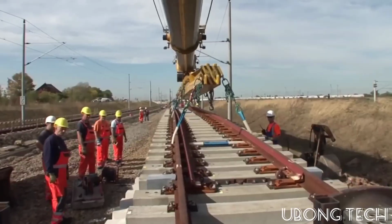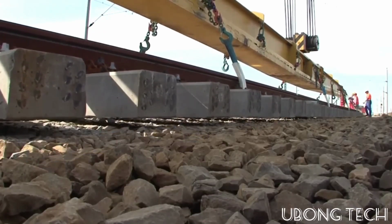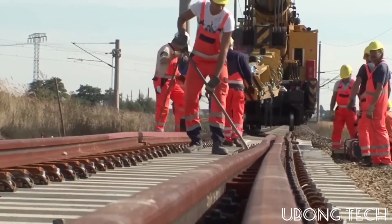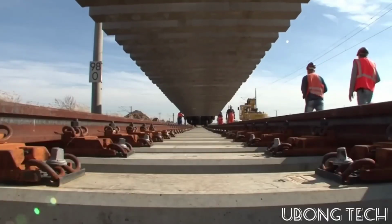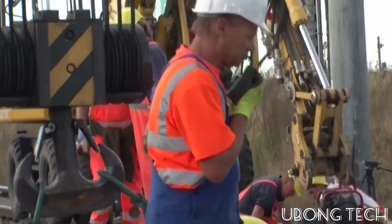As a result of the project, it now only takes 43 minutes to drive from Erfurt to Leipzig and 34 minutes to travel from the airport to Halle, which is surprising given that the train travels at 186 miles per hour.